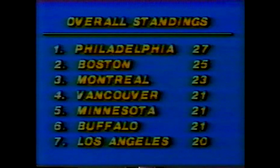The Capitals went from Boston home to Landover, Maryland last night and were beaten again 4-2 by the Detroit Red Wings, so Garry Green is still looking for that first win in the NHL. Let us now look at the full National Hockey League standings. As we have told you, the Philadelphia Flyers continue to operate in top spot.